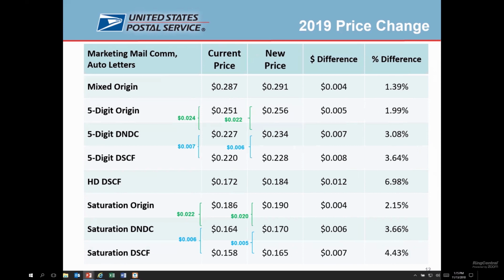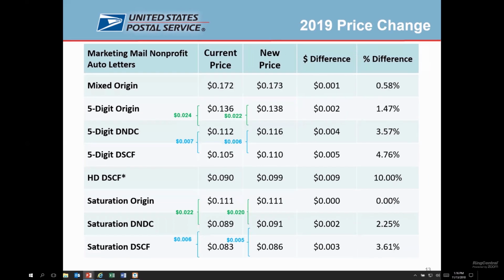You also see the same types of increases as the saturation. Also, higher than average increase for high density DSCF letters. We're shrinking the incentive for that as the Postal Service does not gain a cost advantage from HD, so we're closing that gap. Moving on to nonprofit letters, the prices here, although the percentages are different, the price changes closely align to what we saw in their commercial counterparts.